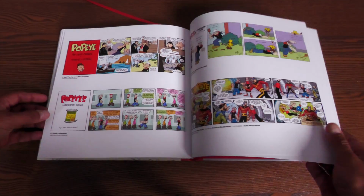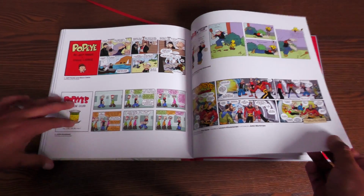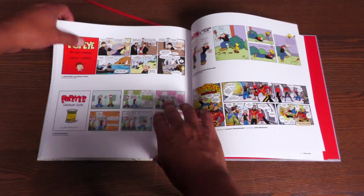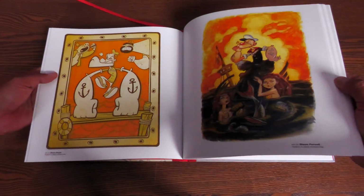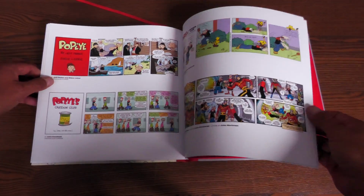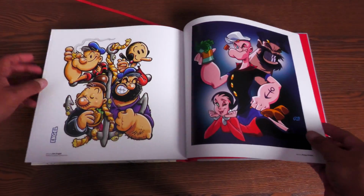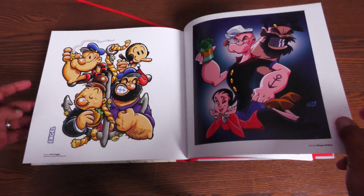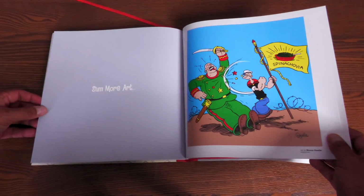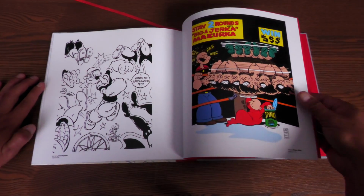Now, this book retails for $39.99, but it has 120 pages. And as you can see, it's more than just an art book celebrating Popeye's 90 years. It's also comic strips collected through here that celebrate Popeye's 90 years. It's a very anime one right there. And then some more art. Okay, I'll stop there. Just butchering his voice now.